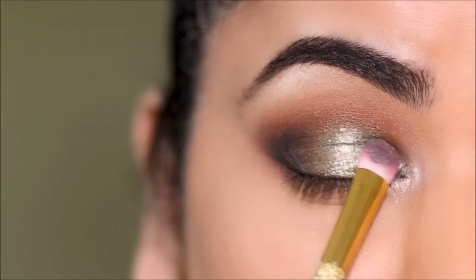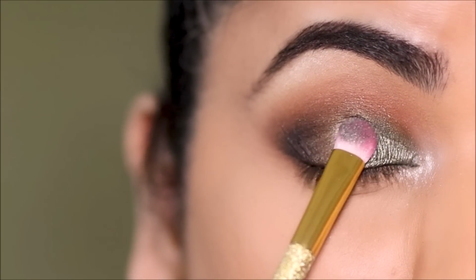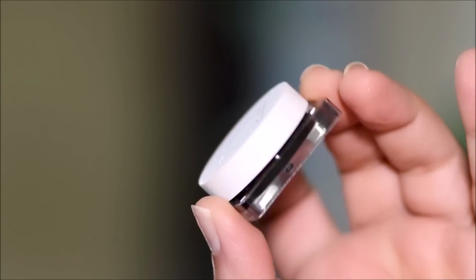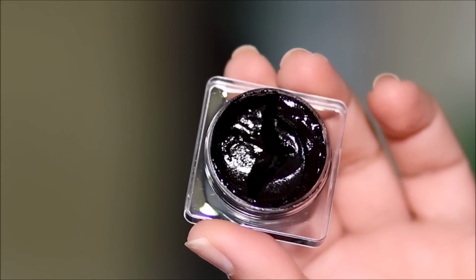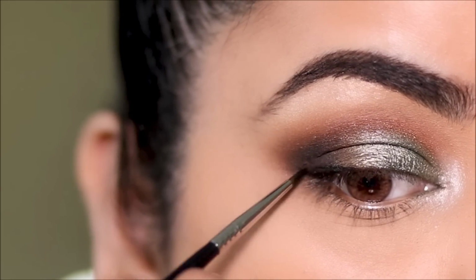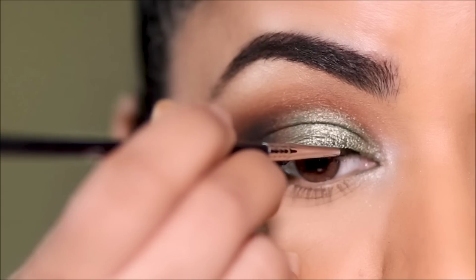The next step in the process is to line the lash line. Kashif is using the Kashees eyeliner, and I'll be using the one from Ofra in black. This is also a gel liner, so as he explains, we're going to keep it really dark in the outer corner and line the rest of the lash line, keeping it very close to the lash line.